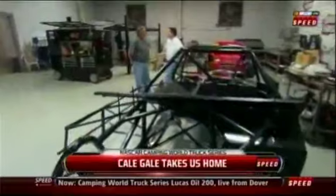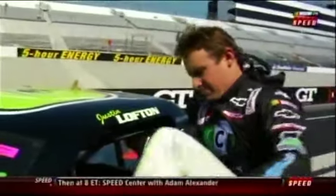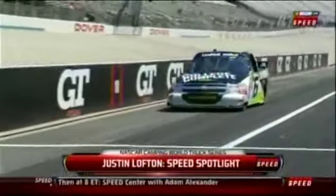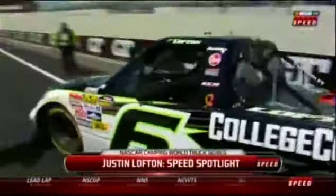A lot of storylines. We know this track rewards first-time winners. Well, Cale Gale returns to his hometown to thank those who helped make him who he is today. Could this be his day at Dover? Well, Justin Lofton is no longer looking for that first win because he scored it in our last race at Charlotte Motor Speedway. Ray Dunlap and Hermie Sadler will be covering all of the action from the pits today.